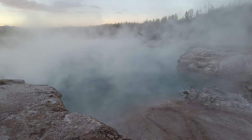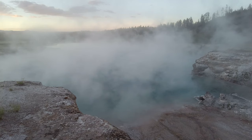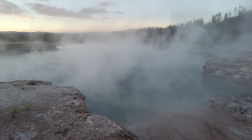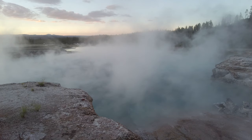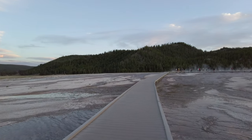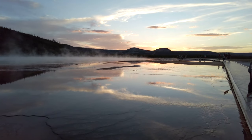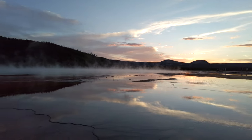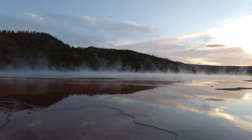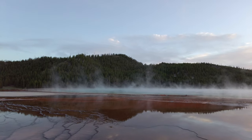However, Excelsior is an exceedingly hot pool, and in the cool air of the late day, there was just too much steam rising off of the Excelsior Geyser for it to really make an interesting photograph. Soon after that, I got to Grand Prismatic Spring, and this is a spot that never disappoints for sunset. The colors are absolutely spectacular, and the way the water reflects the sky is an incredible sight to witness.